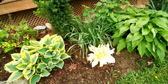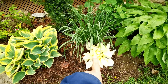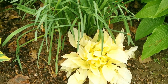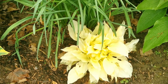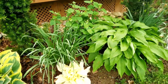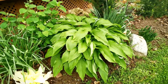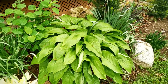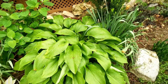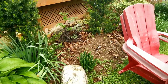Love this one. This will actually stay white for quite a while, but eventually will turn a light green. And it's called White Feather. It's a hosta. This one here, it's huge, and it'll get bigger. It's called Jade Falls. So it's really getting big. Praying hands in the back there.